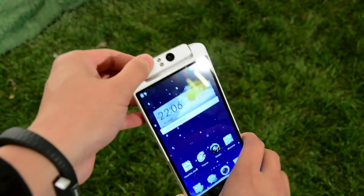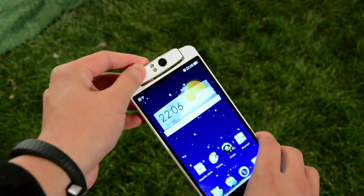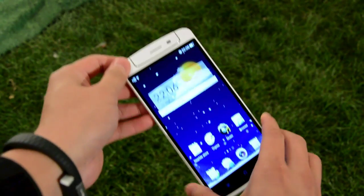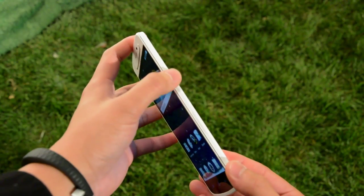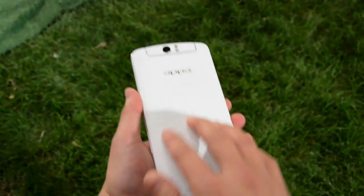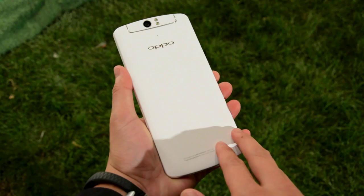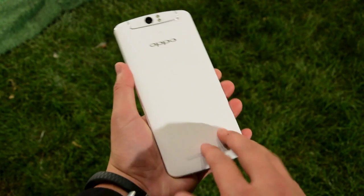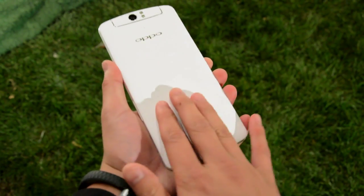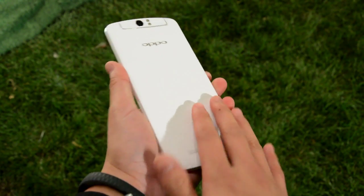And in terms of camera, this is a 13 megapixel Sony sensor with an f2.0 aperture, so it should be quite fast. And then over here you've got the power key and then volume keys, of course. So in terms of build quality, it feels pretty solid. Oppo is one of the few Chinese mobile phone makers who can actually get the build quality right. So it's a slightly matte finish, so it doesn't gather your fingerprints, anything like that.